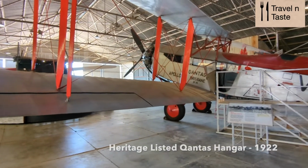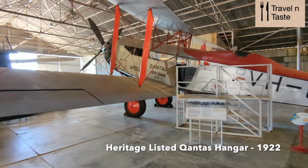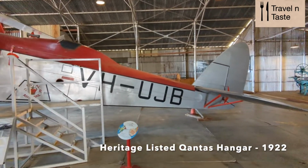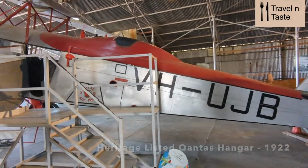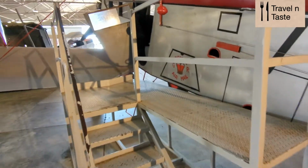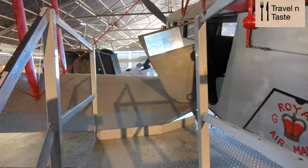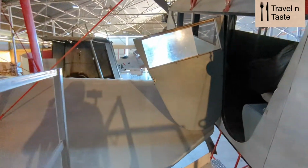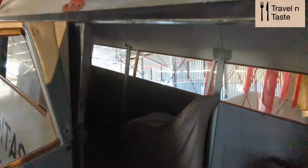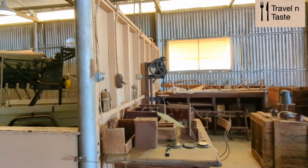Final part of our Qantas Museum experience was the heritage listed Qantas hangar built by the founders of Qantas in 1922. Imagine what it was like flying in the old days before pressurized cabins. This is the very first model of plane to include an onboard toilet.